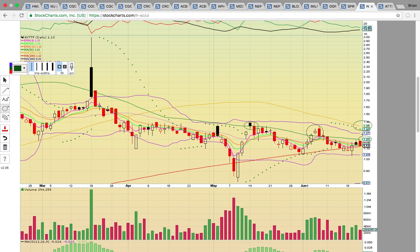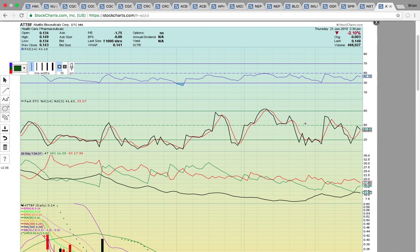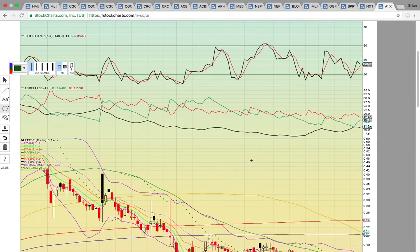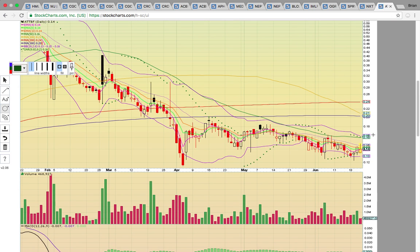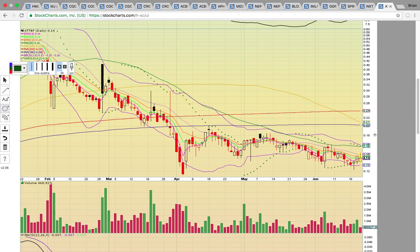The chart's setting up. The Bollinger Bands are tight. It's been in this sideways channel. We'll see if this is enough to get it going with the cannabis sector running. Okay, let's look at Attbf for the last one here, and yeah, I think they do the cannabis testing, for contaminants and concentration, or for THC levels and CBD levels and all that kind of stuff. I believe that's what this company does. And so keep an eye on them.